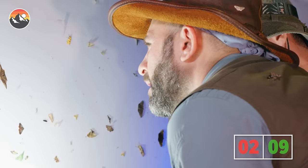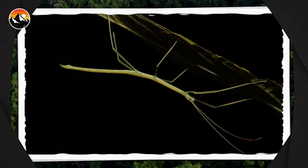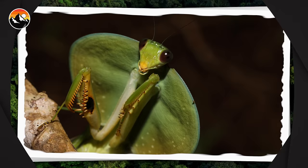All right, well, I would say without question, Jim knows his bugs. And what I've learned is that if it's not a moth, it's probably a beetle. Now, Jim, for an amateur entomology fanatic like myself, if I want to identify insects out in Costa Rica, is there a good field guide that you would recommend to everybody out there watching?